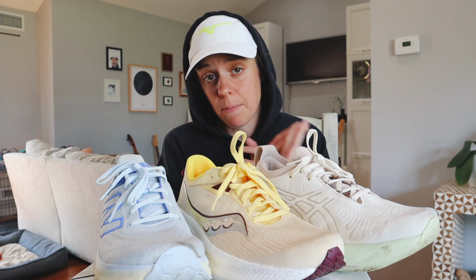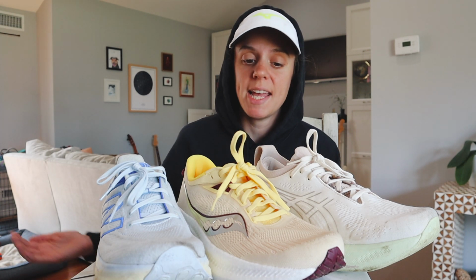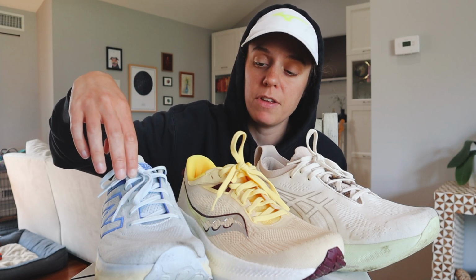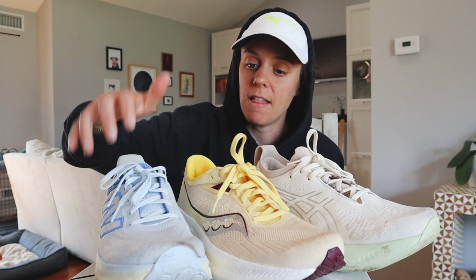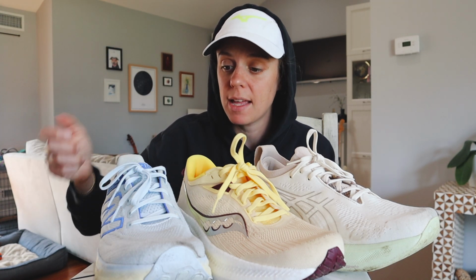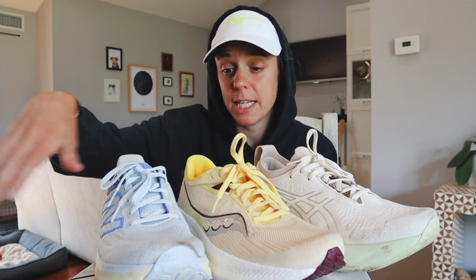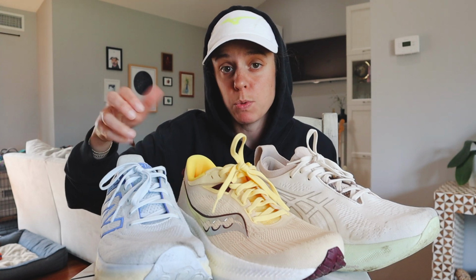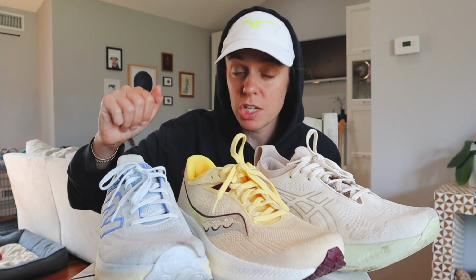It's gonna come down to what you like in an upper and what you like in a midsole. What I wish is that I could take the upper of the Triumph 21 and cut this upper off the 1080 V13, stick the Triumph 21's upper on here, then I'd have the best shoe ever. But since I can't do that, I guess I will pick the 1080 V13 because I do love this shoe as a whole. I think it is the best of both worlds when it comes to a little bit of energy, a little bit of cush.